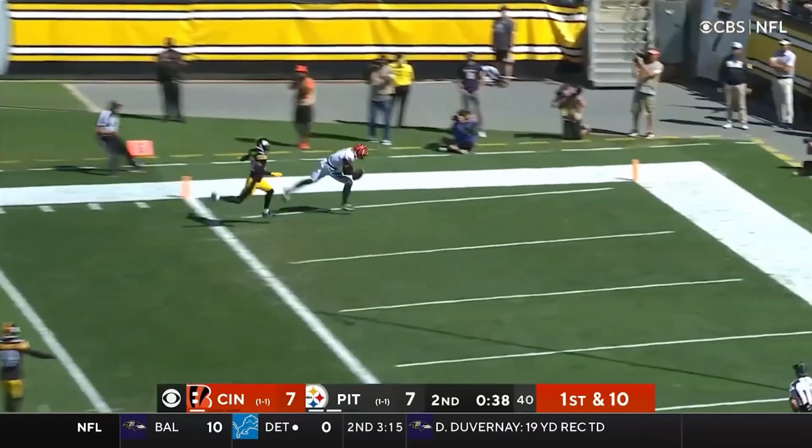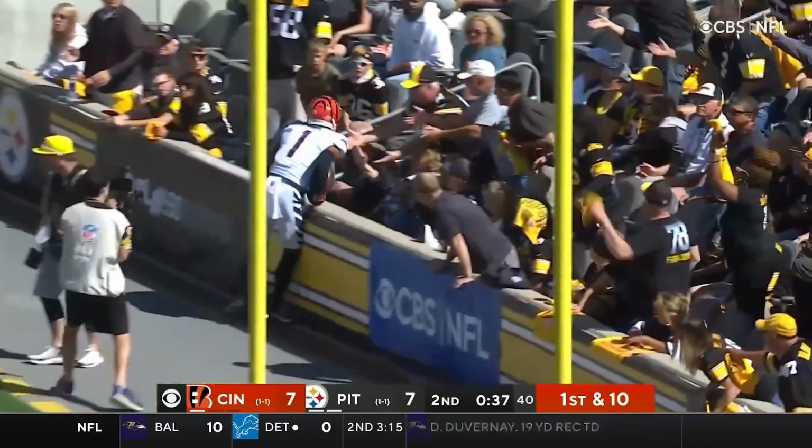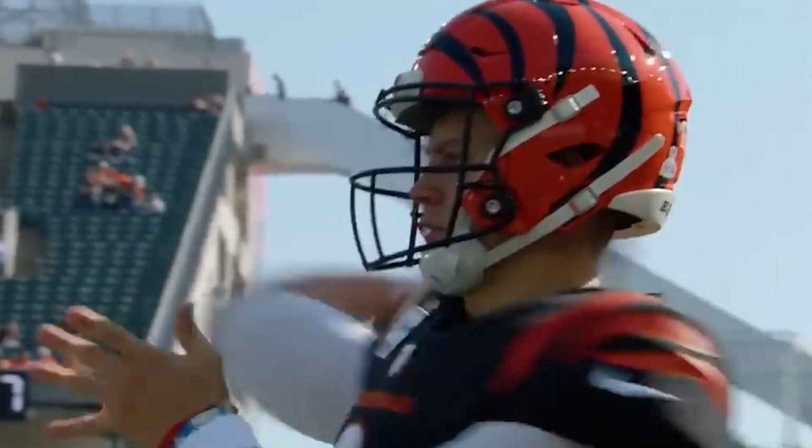I mean, just look at this mess. You probably know how hard it is to make a good pass from such an angle, but this is Burrow we're talking about here.